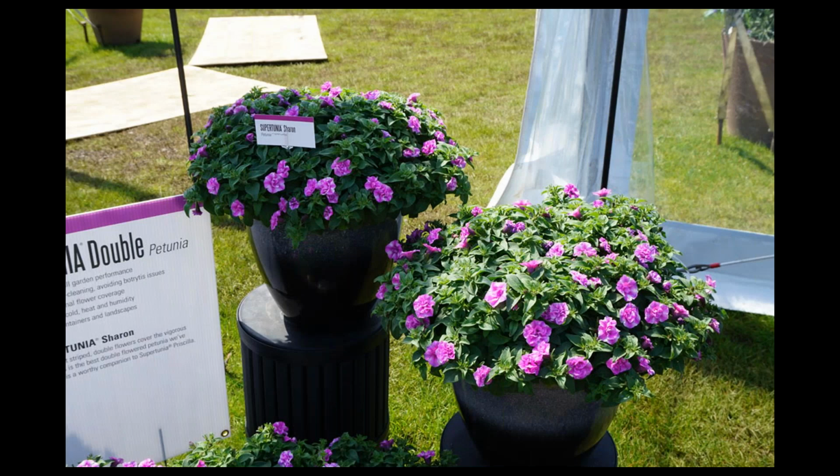Also, they added a double petunia called Sharon, which is kind of interesting. I'm thinking this is going to be a really good container type plant, but still fairly vigorous.